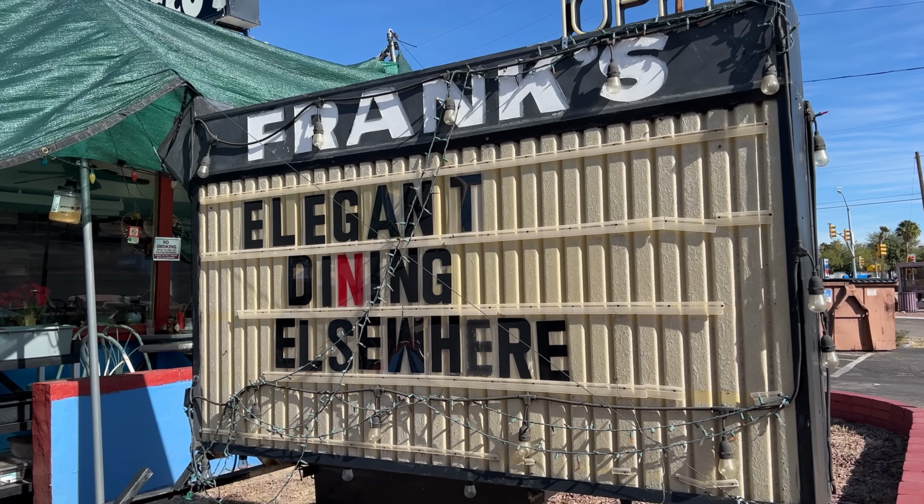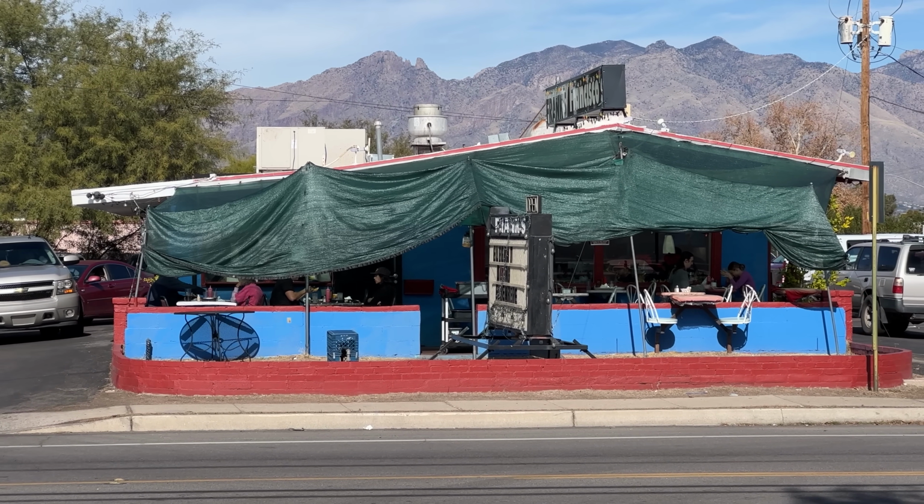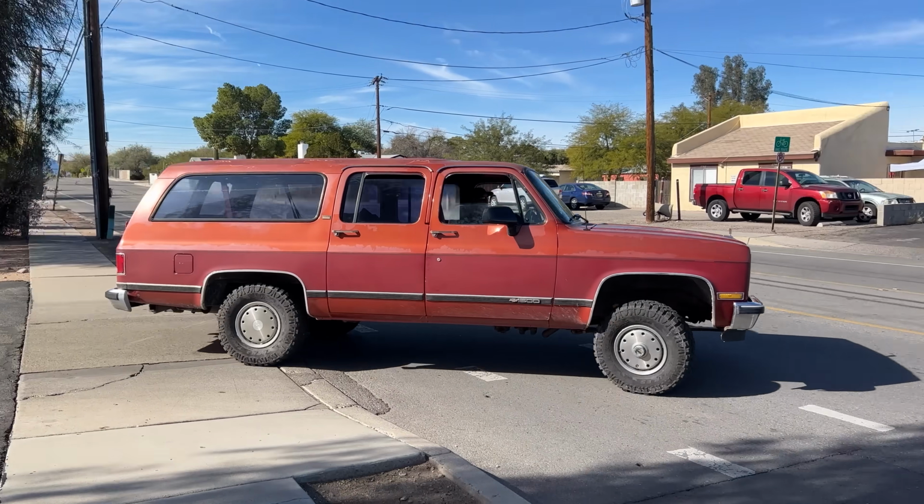I found it. The ultimate dive cafe in Tucson, right there. It is called Frank's and Francisco's. It's got regular breakfast in the morning, Mexican food at night. Check out how they have the green plastic hardware store tarp covering the front of the place. It is awesome. Fantastic breakfast. If this place had Coke instead of Pepsi, it would be the ultimate. But regardless, it's in my top 10.